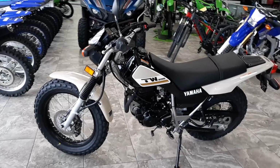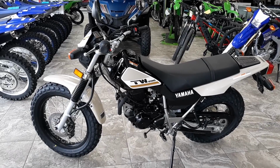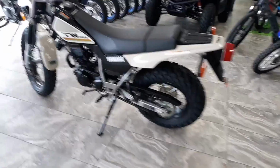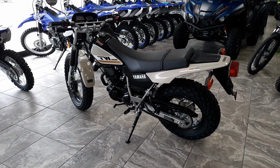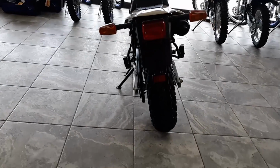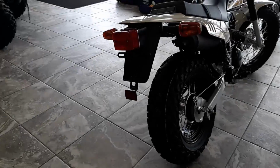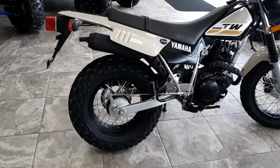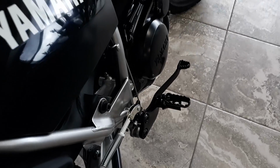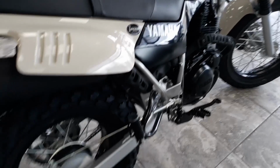It's your 196 cc engine. Still just under the 31 inch seat height, so extremely low to the ground, lightweight, sturdy, same with front and rear tires. Foot pegs are the same, exhaust is the same, just your normal width foot pegs, which I know has been a concern with some people. They've upgraded them quite a bit.